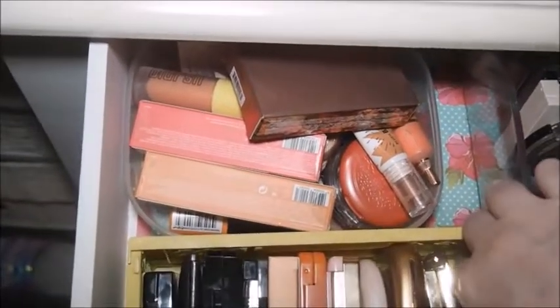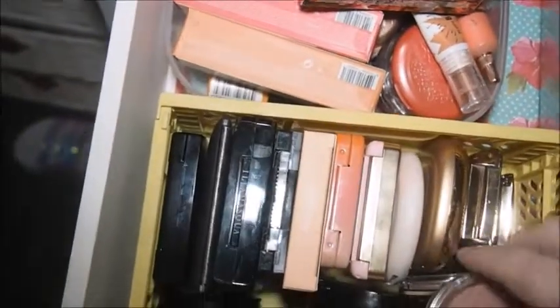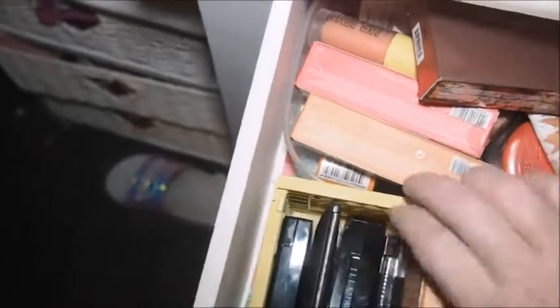The only problem with this little crate is there really isn't much room. I mean, I should take that out of the box really, but I really like this box. But I might have to take it out.